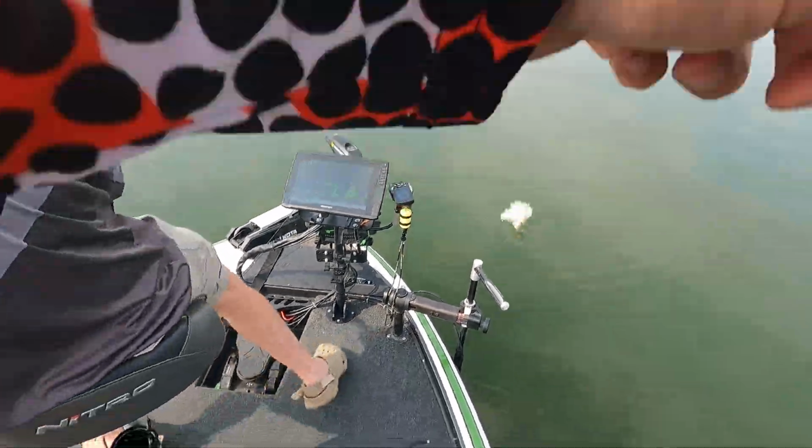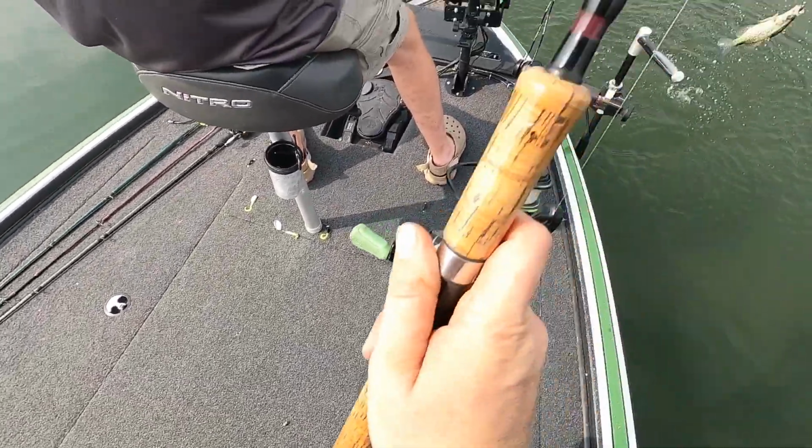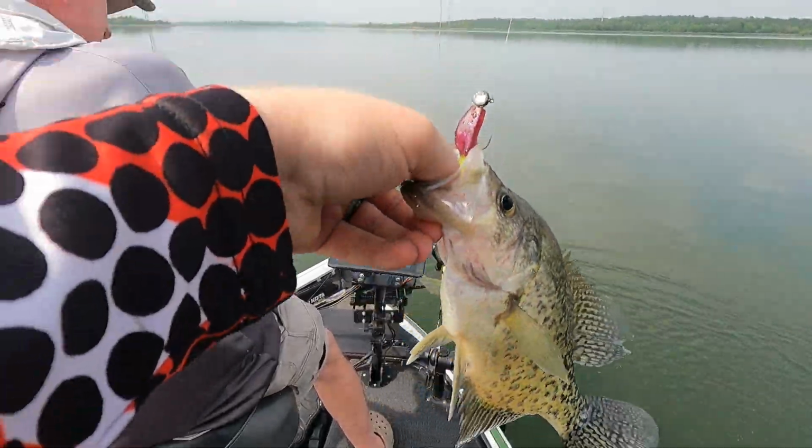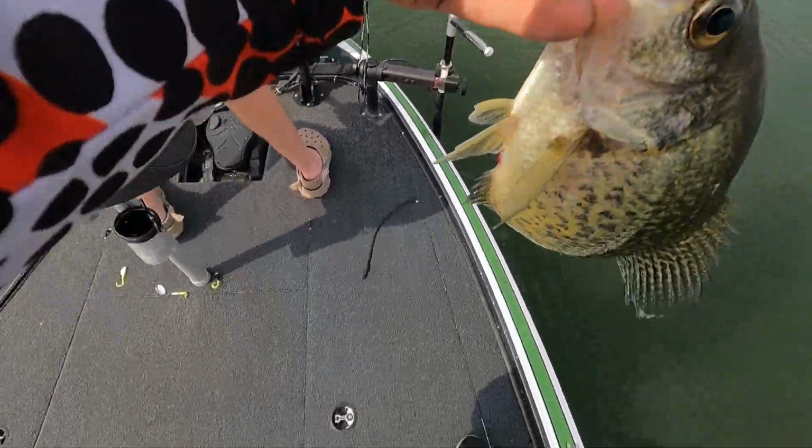Just by chance, guys, as we're scanning, look at that toad. As we're scanning, look at that joker. Good night. Man.